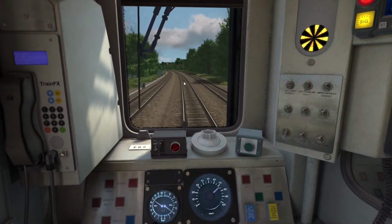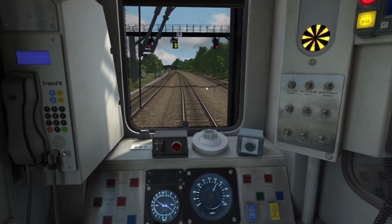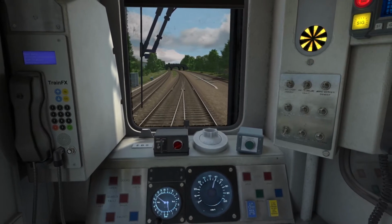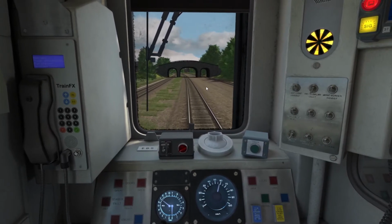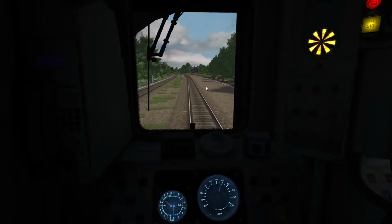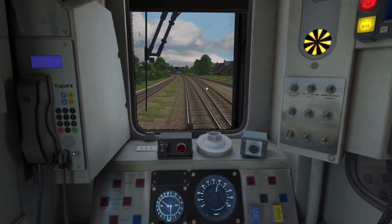So I go step 2 and bring us down to 60, and then we coast at 60. Now what we're going to be doing is just coasting at 60 until we brake to 30, which is passing under the road bridge on the approach to Derby Station. So you can see we're turning left, so we get the 60 here, and we just cruise off to the left there.